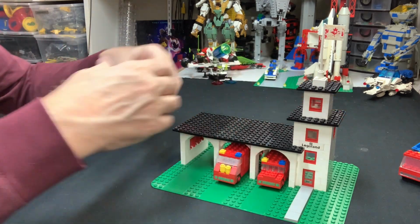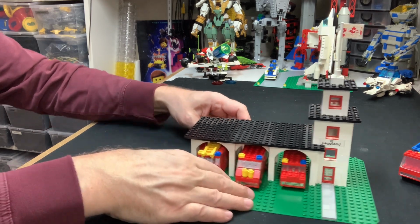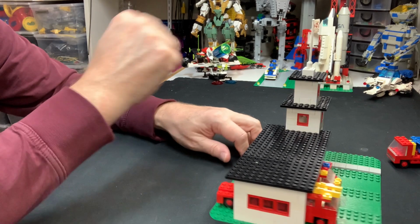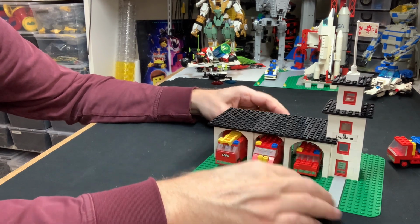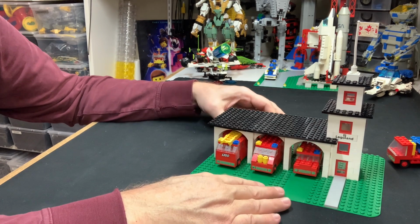The vehicles without the trailer all fit into the hangars here, the bays. But with the trailer, the trailers all stick out the back end. I didn't care when I was a kid. I honestly did not care at all about that. It didn't matter to me at all. But I think that looks fantastic. It looks like a really cool set.